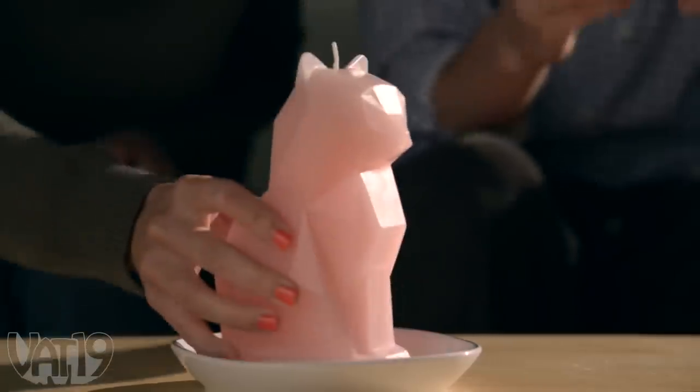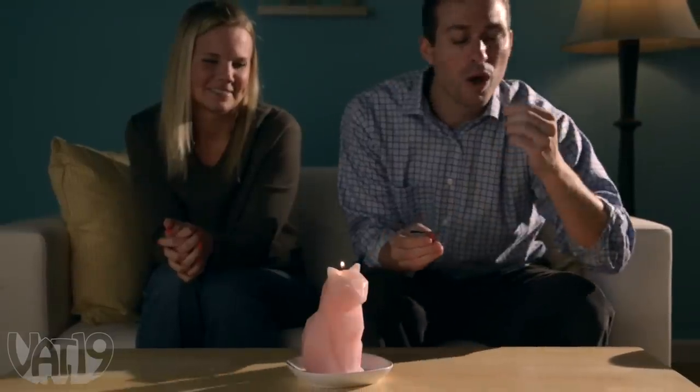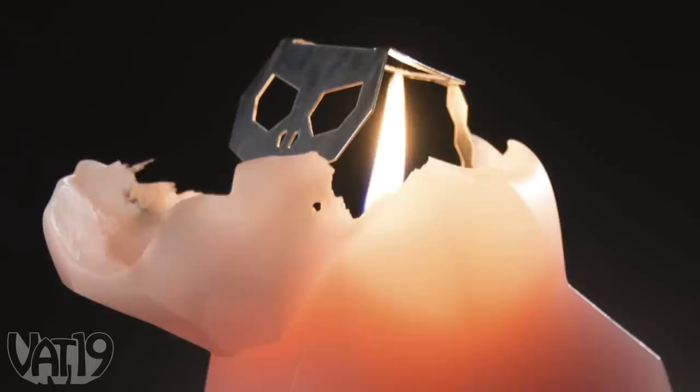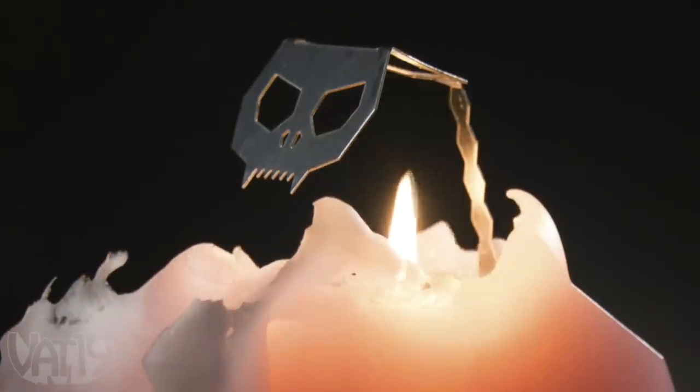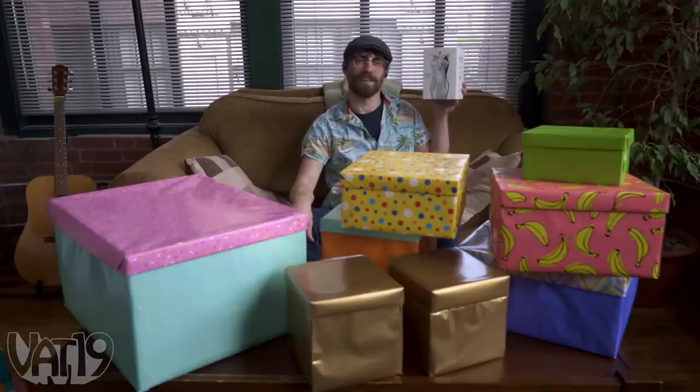This is a pyro pet candle, guys. Nice. This is super cool. It's very surprising because it's in the shape of a cat, and as it melts down, there's actually a metal skeleton inside. Kind of melts away, a little creepy, but yeah, it's a fun little surprise inside as you burn it down.